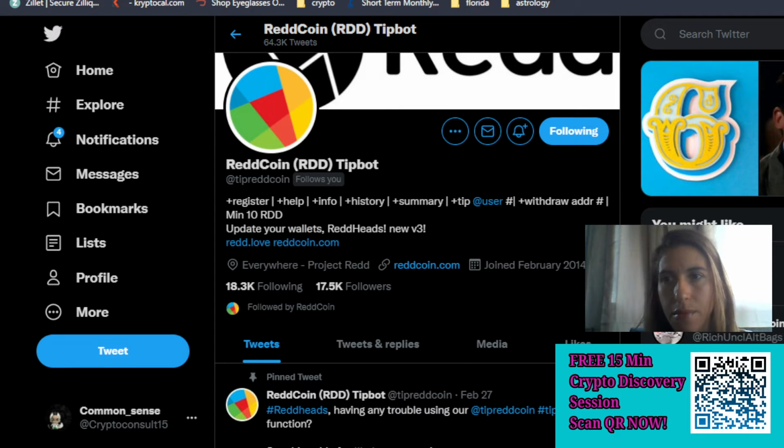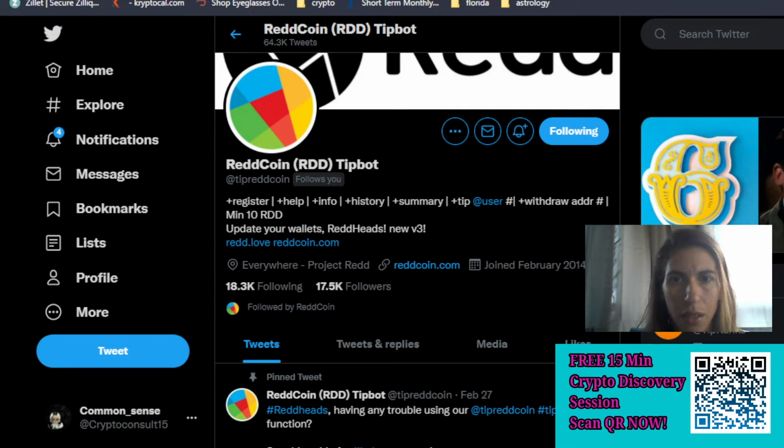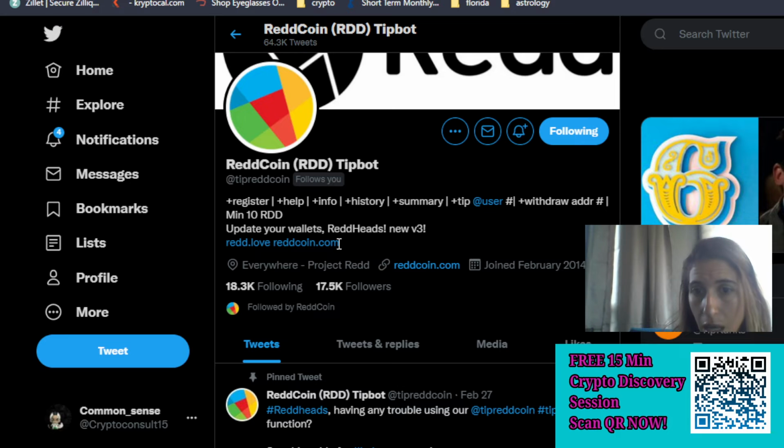Let me get the article so I'm telling you to do it correctly. What am I doing here? Okay. So you just do this. You have to follow Tip RedCoin, and then they'll immediately send you a follow request, which you need to accept. Doing so will create you your account and your RedCoin address.